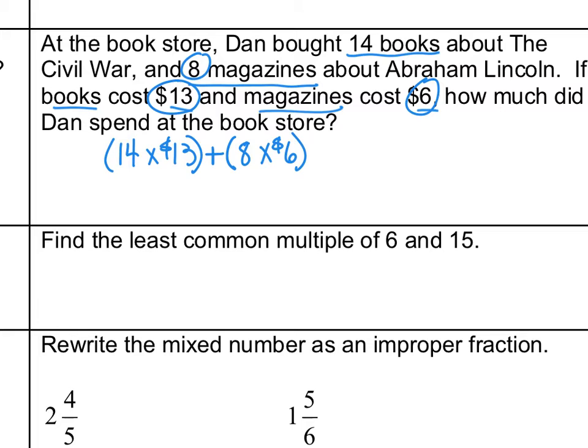So we've set up our expression. All right, so we're going to do 14 times 13. Let's break apart the second number into 14 times 10 and 14 times 3. Drop the 0. 1 times 4 is 4. 1 times 1 is 1. So go to the next one. 3 times 4 is 12. 3 times 1 is 3 plus 1 is 4. So we have to add both of those.